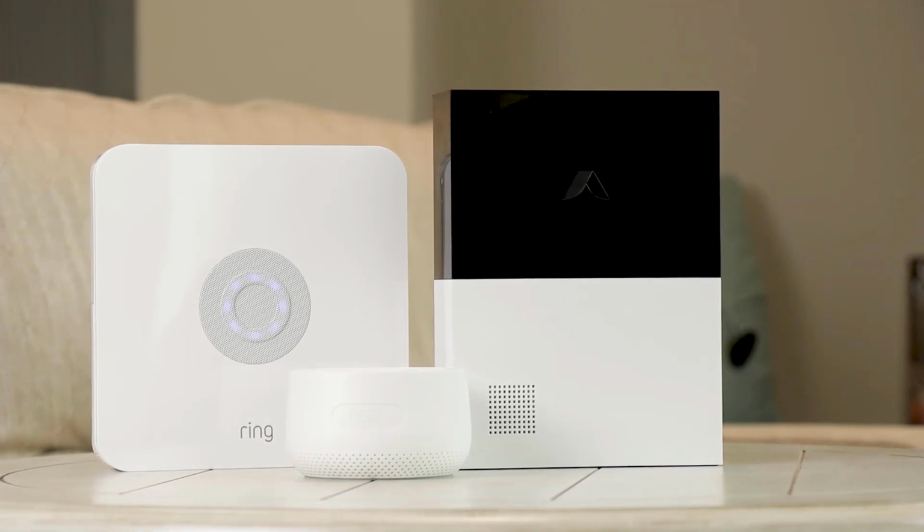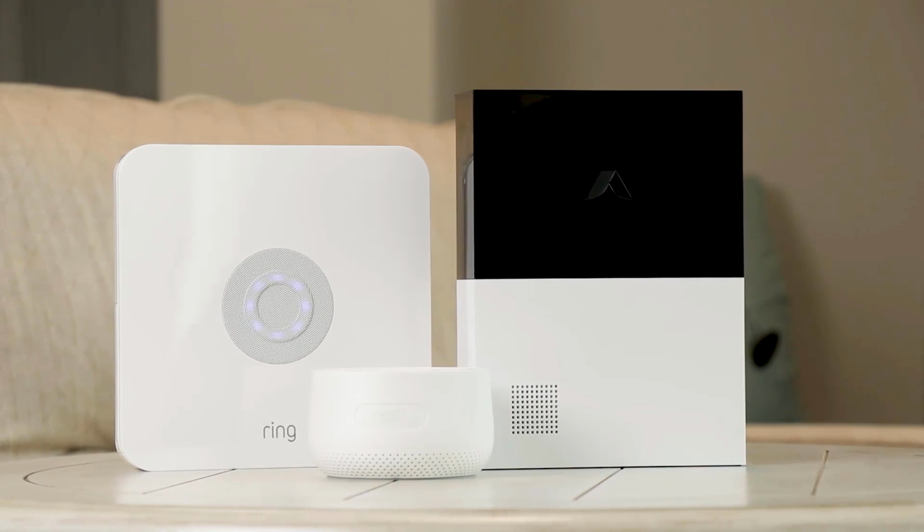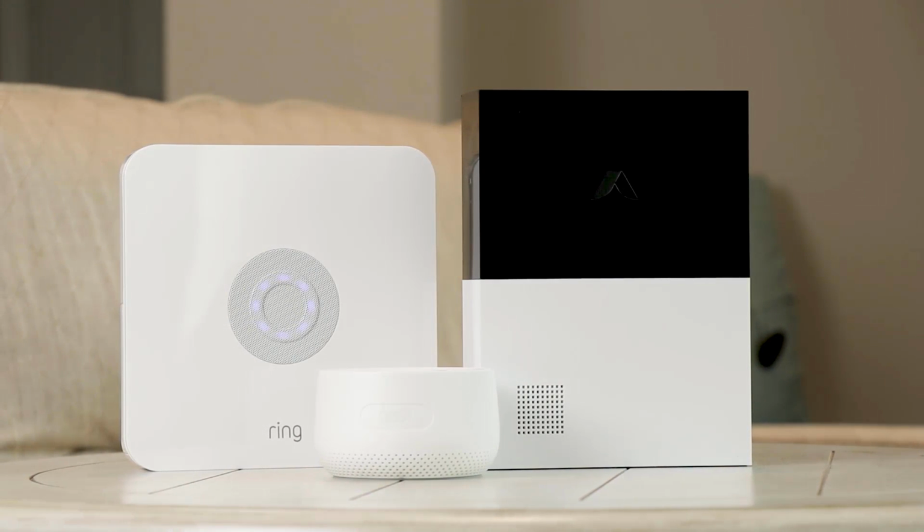Nest is also great but lacks additional sensors, and if you're going to pay for monitoring, fire monitoring is an essential element. Plus, it's expensive.